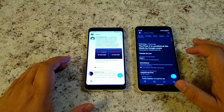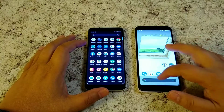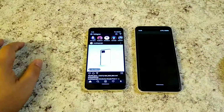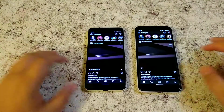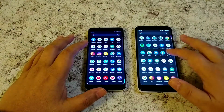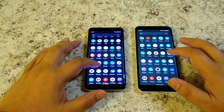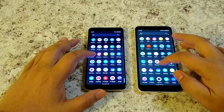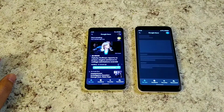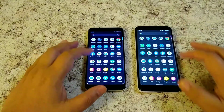We'll start off with Twitter. As you guys can see, the Pixel 3 did load Twitter a little bit faster, but that's the point I'm doing this for, to show you guys that even though the Pixel 3a has a Snapdragon 670, the speed of it opening applications and stuff like that is not a drastic difference. Very small margin difference in processing power, but not dramatically where one's going to open in a millisecond and the other one's going to take 2 minutes to load. The Pixel 3a does a very good job keeping up with the Pixel 3.